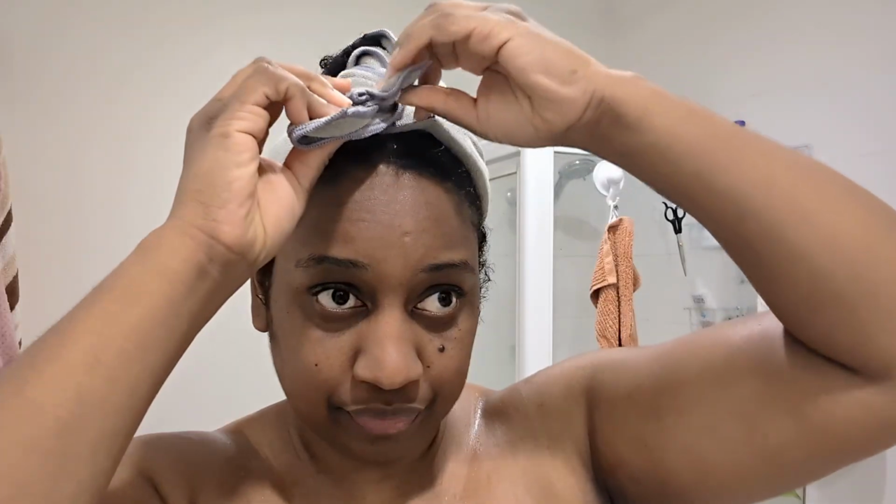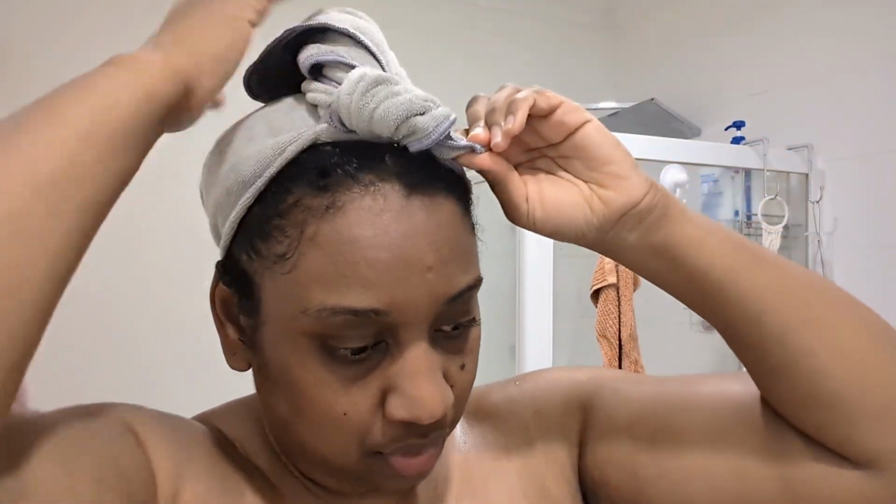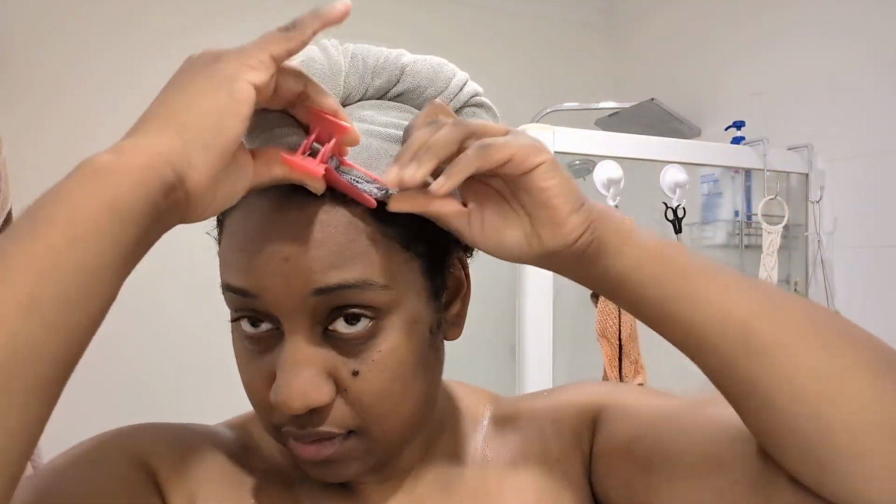And then you put it in here. But what I like to do to kind of secure it more, I use this, clip it like that. And I just leave it for maybe 5 minutes or so, just to absorb the excess moisture from my hair, but I don't want my hair completely dry. To style my hair, I want my hair kind of damp, if that makes sense.